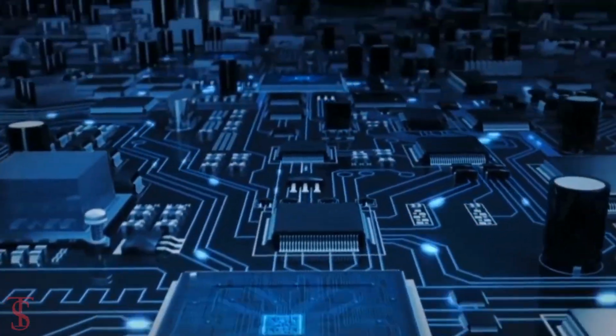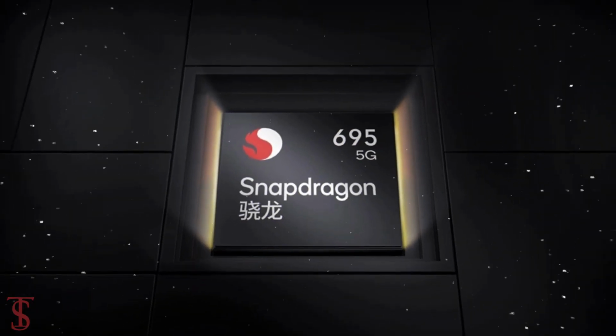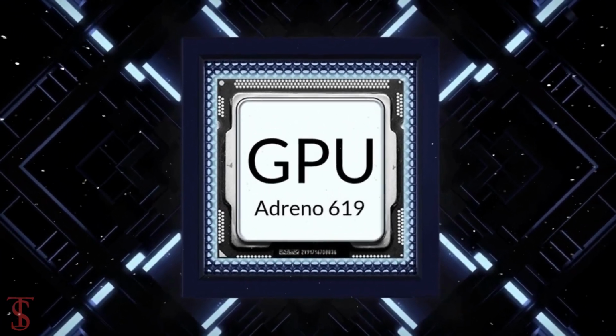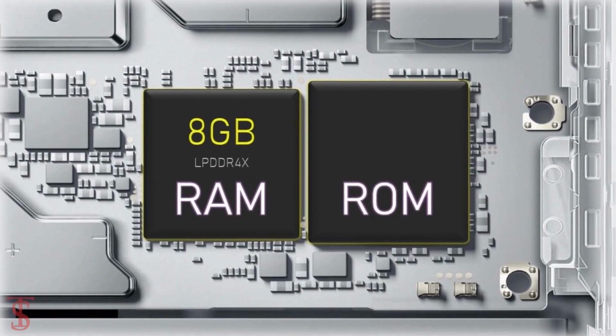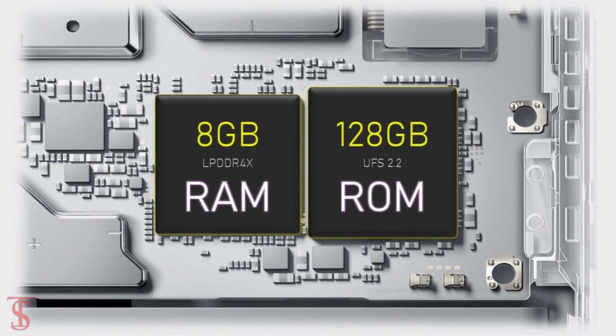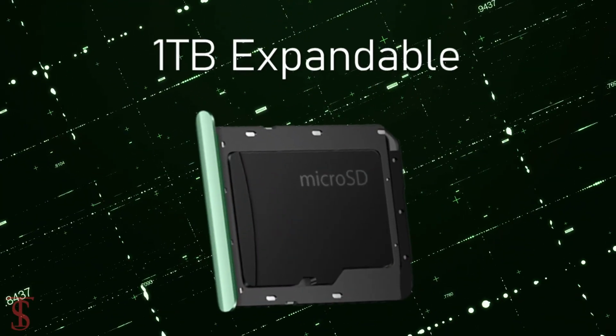Under the hood, the phone is powered by Qualcomm Snapdragon 695 chipset, paired with Adreno 619 GPU. And it packs 8GB of LPDDR4X RAM that can be extended up to 5GB by using internal storage, and it has 128GB of UFS 2.2 storage, which is again expandable up to 1TB via microSD card slot.